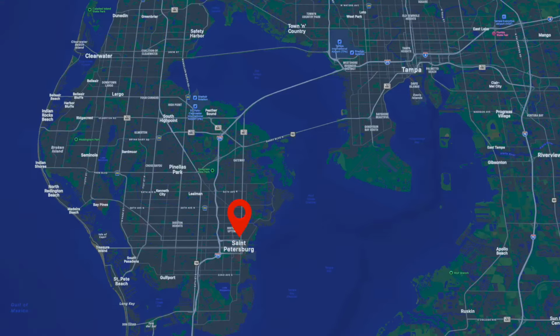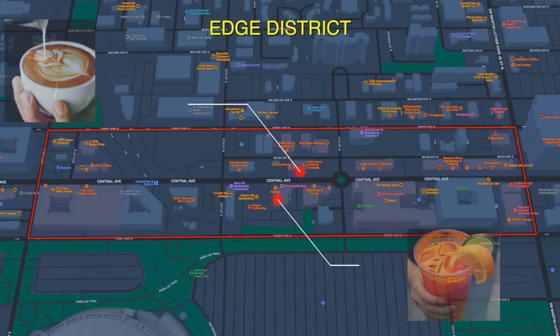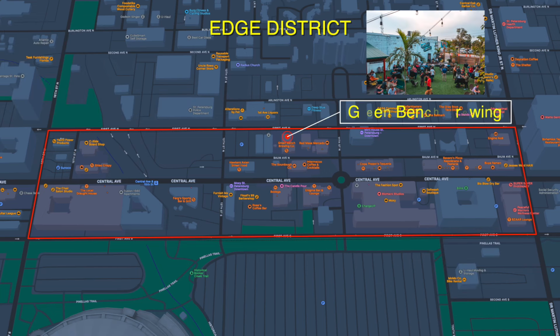Here we've got the Edge District, which might be a bit small, but it packs a serious punch. You've got places like Bodega and Intermezzo Coffee and cocktails that locals are crazy about. Behind the Bodega is Green Bench Brewery, which has a great beer and outdoor area to hang out. Plus, if you're heading to a Rays game, almost everyone meets up right here at Ferg's for some pre-gaming.